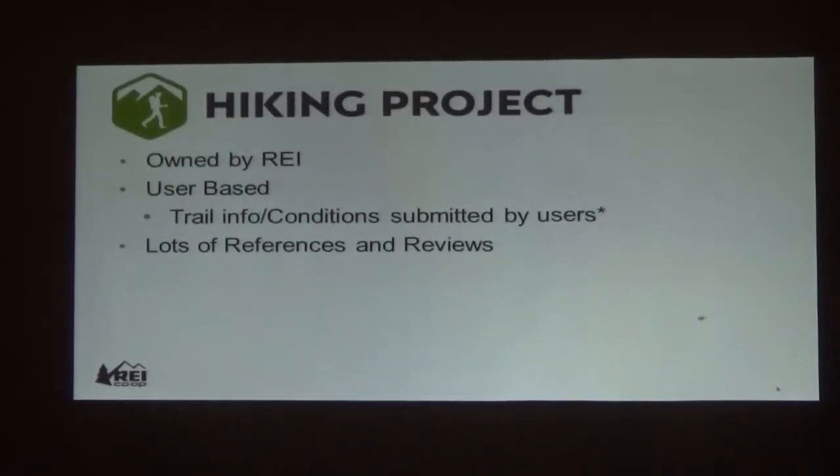As part of the submission process for info, it has to be confirmed by the app team. So they're checking with local land manager updates. They're making sure that the trails that you're submitting are actually established trails. You don't show up to a place and then realize you're bushwhacking for the next 10 miles. Things like that. So we do a lot of work to make sure that what is being submitted is actually real. And so that kind of helps solidify some of that information.